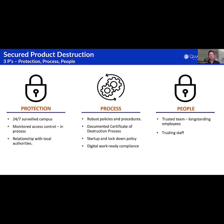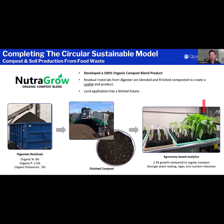projecting a service to our customers that aligns with the goals that they internally have for how they manage their own food inventory. It's really, really important. And finally, at the outset of our digester process, as I mentioned earlier in this presentation, we take our digestate streams and we analyze their nutrient bases and convert those digestate streams into a usable compost, blending them with specific ingredients that are generated on our campus. We use a traditional composting process, and we produce a product called NutriGrow, which is derived from the digestate from our facility, and then gets sold to farmers and growers in the region to really create that circular sustainable model.